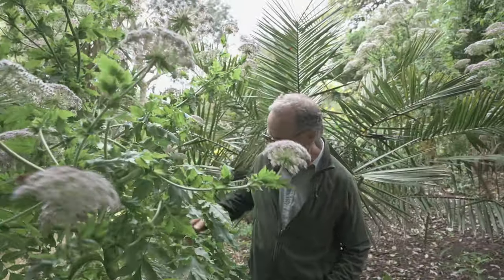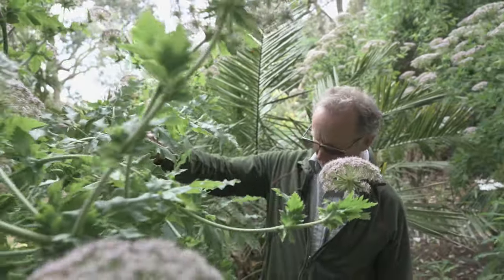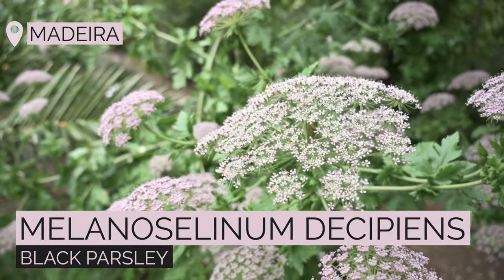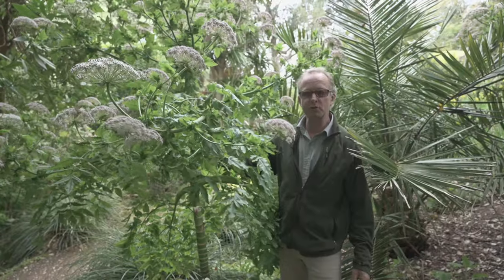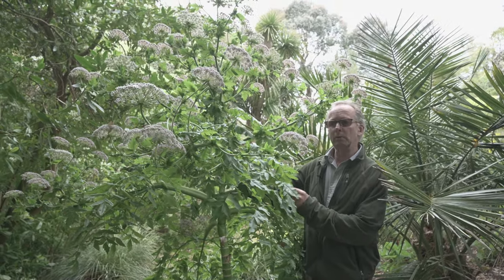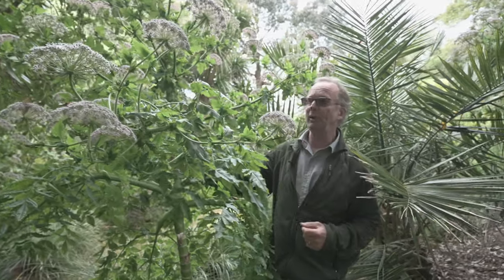Well, this is a plant which looks like a giant cow parsley on steroids. But basically, that's what it is. They call it the black parsley. It's native to Madeira, high up in the Laurisilva forests, where it grows in the damp, humid cloud up there. And we grow it here as a biennial, and it'll take a year, or maybe 2 years, before it puts these amazing flowers out.